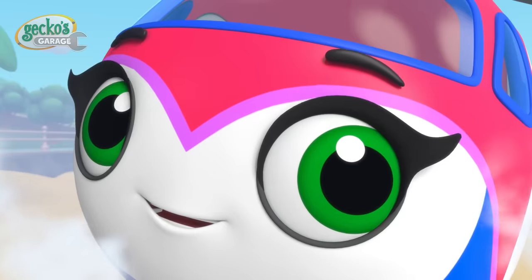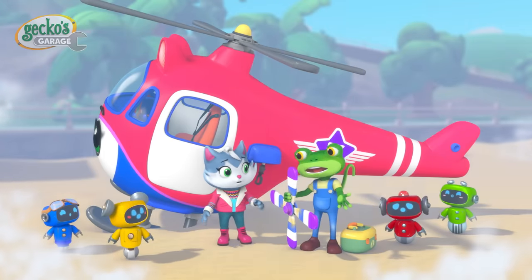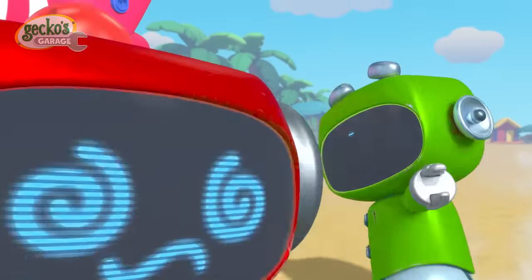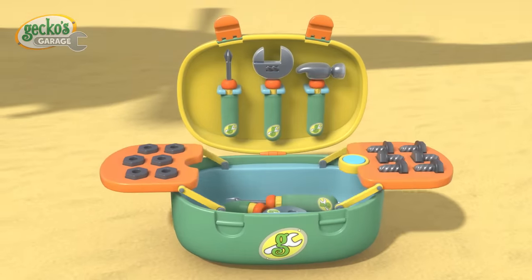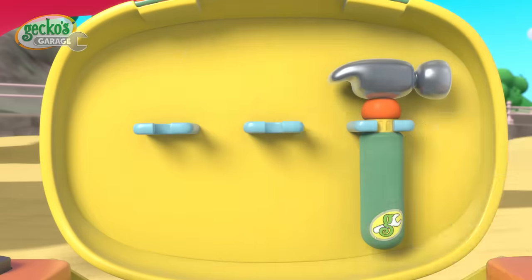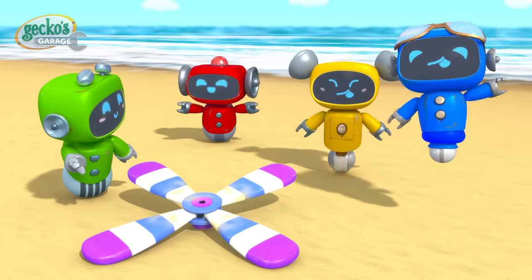We found you! Ay, qué bueno! But look! The tide's coming in. We need to reattach Helena's tail rotor. Quick! See, Gecko, without her tail rotor, Helena will spin out of control. What tools do I need? Screwdriver, wrench. Gecko's garage, time to fix. Gecko's garage, let's fix this.